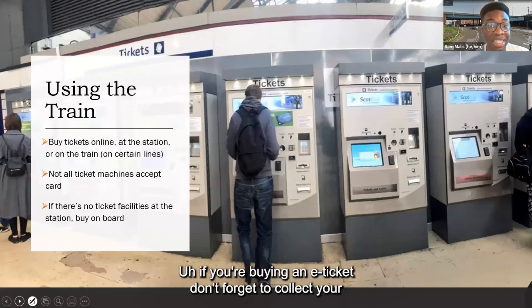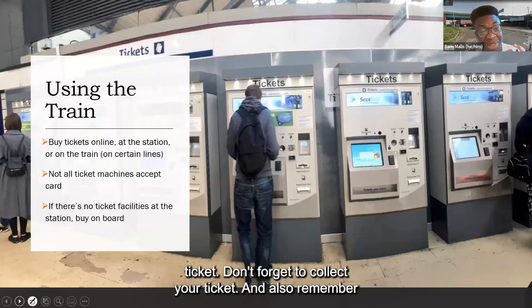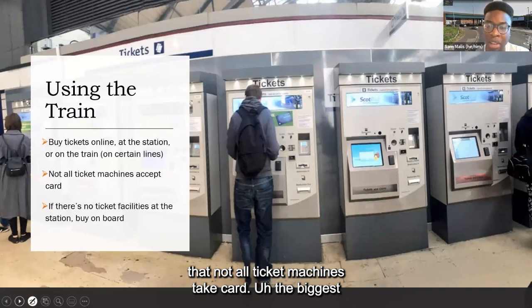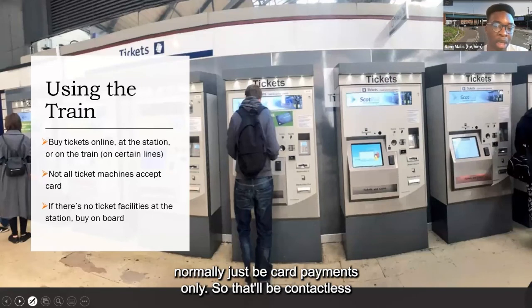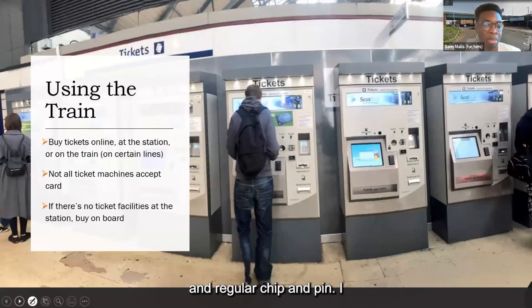If you're buying an e-ticket, don't forget to collect your ticket. And also remember that not all ticket machines take card. At the bigger stations, you'll be able to find ones that take cash and card, but at smaller stations with machines, it'll normally just be card payments only. So that'll be contactless and regular chip and PIN.